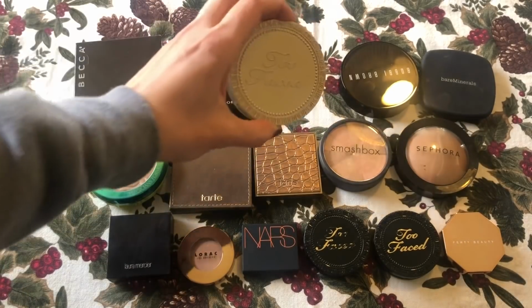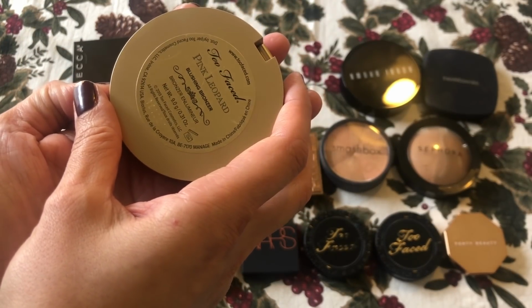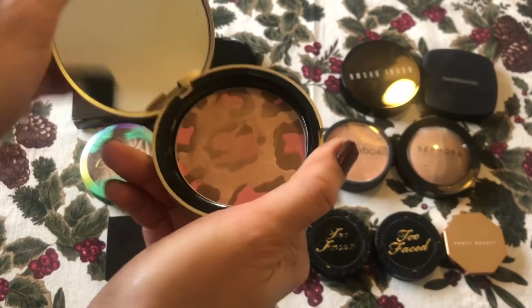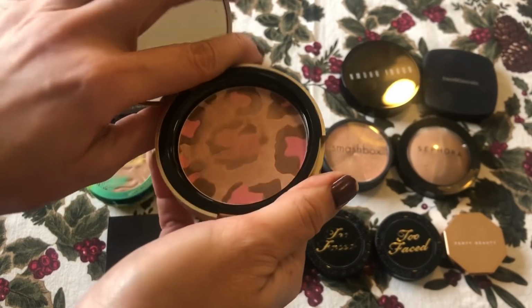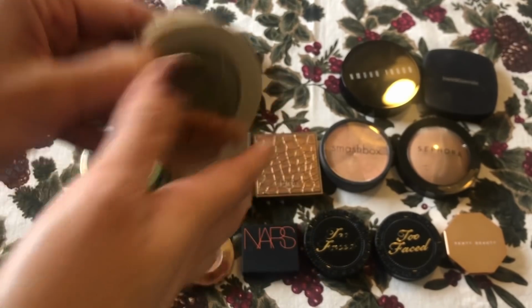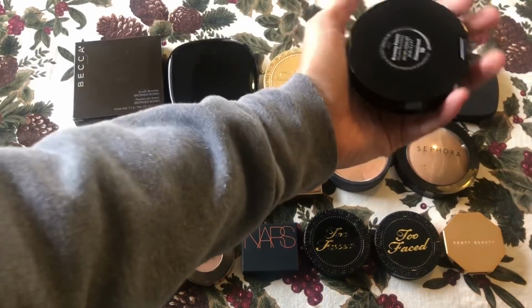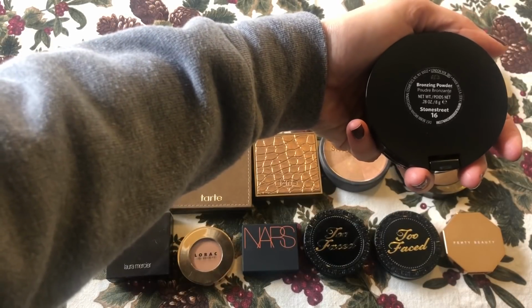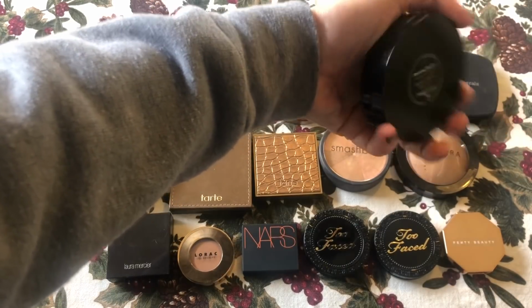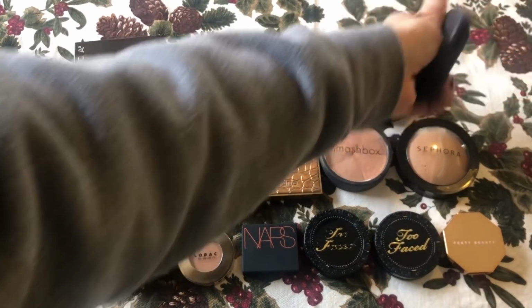Then this one also came from Marshall's. This is a Toothpaste Pink Leopard Blushing Bronzer. I tried maybe using this one as a blush, but it works better on me as a bronzer, so that's how I intend on using it. This one is from Bobbi Brown. This is the bronzing powder in the color Stone Street 16. Then this one from Bare Minerals in the color Skinny Dip.